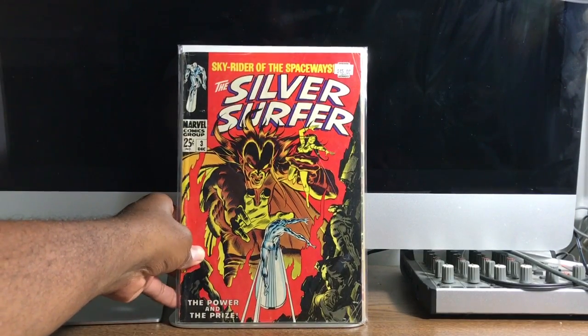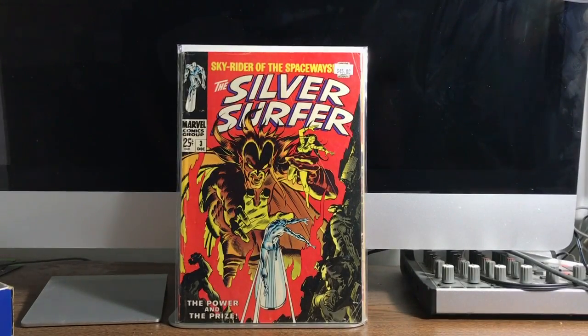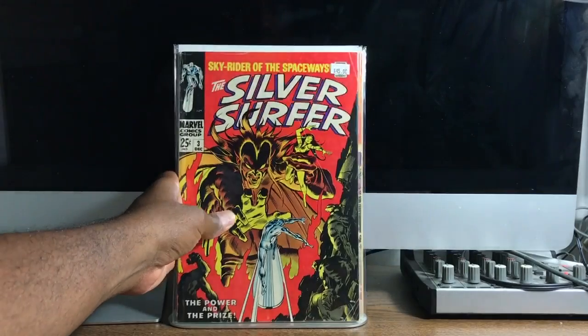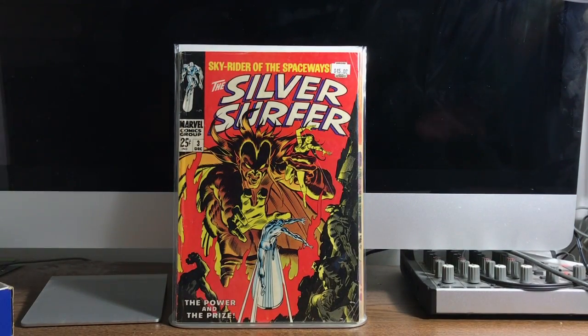We've got Silver Surfer number 3, first appearance of Mephisto. The guy at this booth that I got this from had books 25% off. The price tag on this was $45, and I picked this up for, I think, $32.50. It was cheap for a book in this condition. Trying to find a solid copy of Silver Surfer number 3 with a decent spine is damn near impossible, especially out in the wild like this. So $32.50 for a copy like this is definitely a no-brainer.